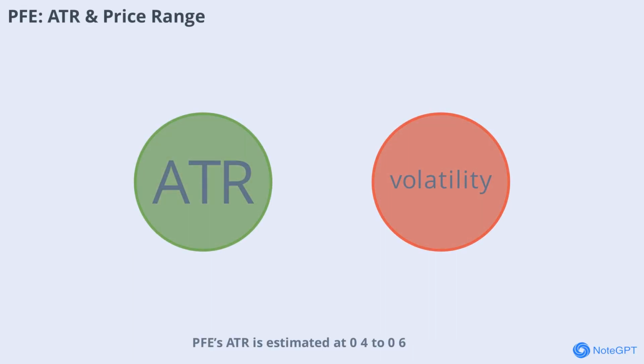PFE's ATR is estimated at 0.4 to 0.6, suggesting a potential high for the next day of 24.4 to 24.5 and a potential low of 23.4 to 23.5. These projections reflect the stock's moderate volatility and can help investors set realistic expectations for daily price movements.